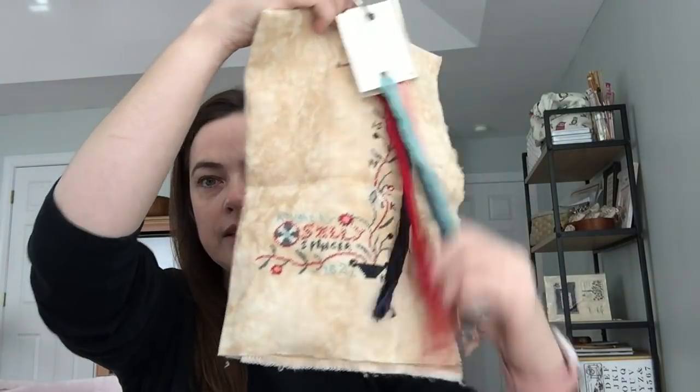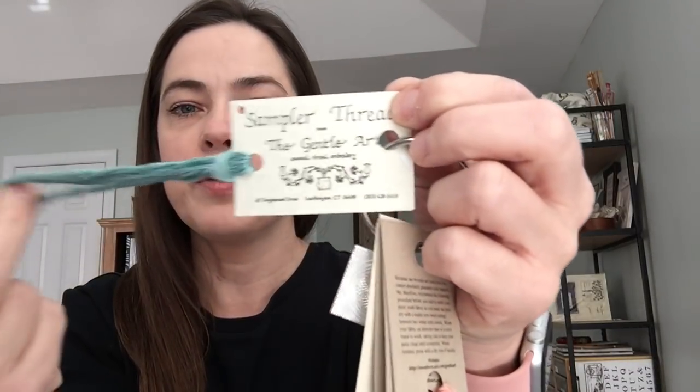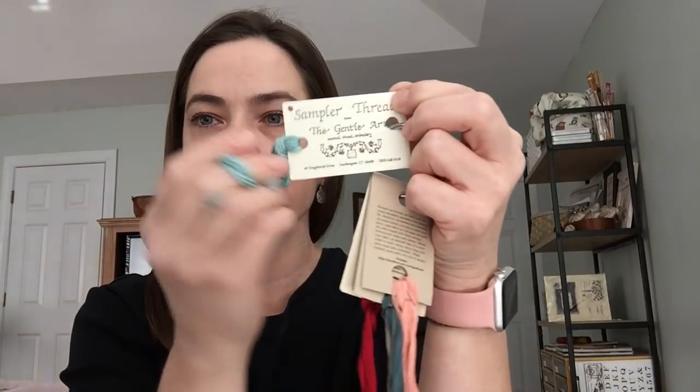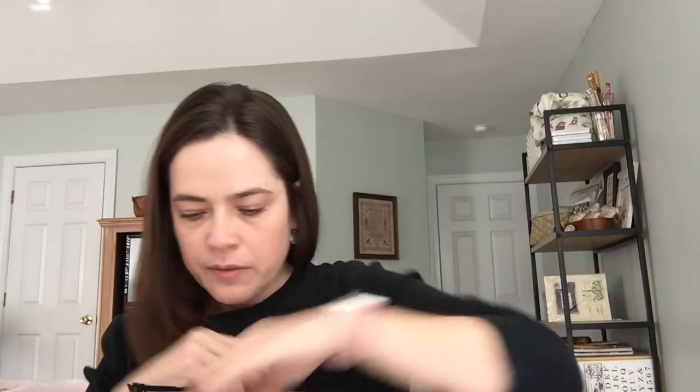So it only calls for 6 threads. And look at this. This is old school sampler threads. This has to be like 25 years old. Probably older, man. But they had it tied here with thread. I don't know, they used to do it a lot different. It was kind of twisted up and tied. I wish there was a date on here. But anyway, not sure where I found that. So I'm loving that. I want to get back to that.